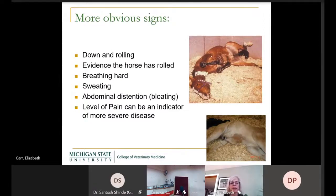breathing hard, sweating, abdominal distension, like this picture of this foal in the bottom picture. And remember, this isn't 100% accurate, but sometimes the severity and the acuteness of the pain can be an indicator of the type of colic. Not always, but in general, more severe pain and with an acute onset can often be an indicator of a bowel twist.